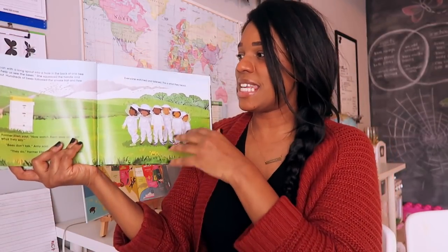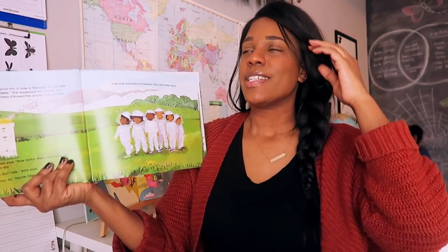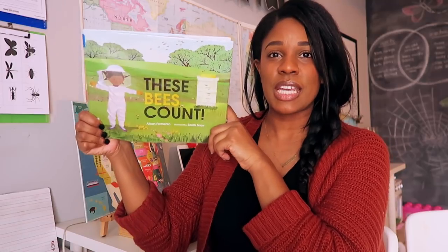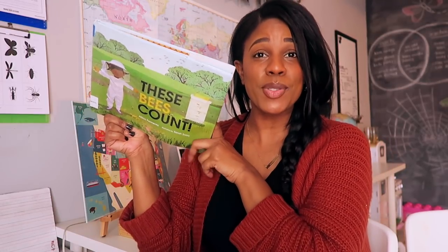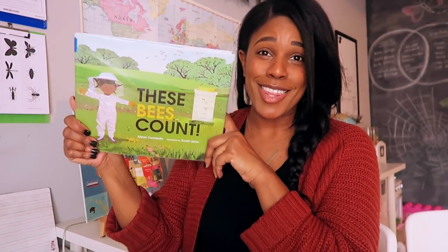I think it's really nice for kids to see other little kids, whether they're illustrated or through video or whatever, exploring and doing really fun things. We're a fan of dressing up and putting on that character. These Bees Count, which I found out that bees actually do count, kind of, sort of. They can differentiate between where there is one object and where there are two objects or three objects, which is insanely cool. At least I thought it was insanely cool. Anyway, so that's These Bees Count.